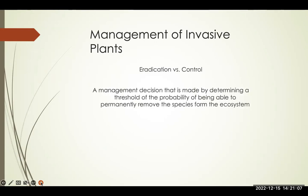So, eradication versus control. How many of you have heard that cows can be trained to eat tumbleweed?